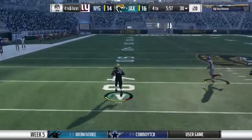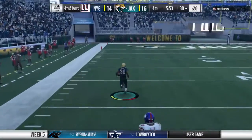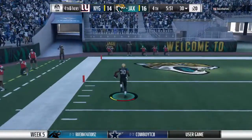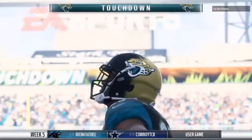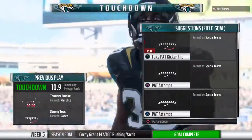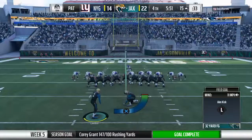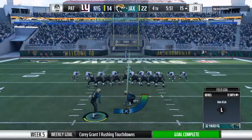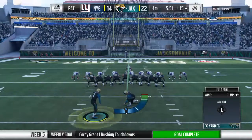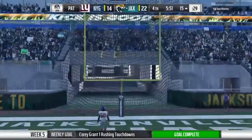Now they'll run it on the toss. Defenders giving chase, but I don't think they're going to get there. Touchdown, Jaguars. Corey Grant, his 2nd touchdown on the season. And the Jaguars add on to their lead. When they dialed up that 4th down run, something tells me they didn't envision it hitting all the way up in the end zone. No, I think you're right about that.